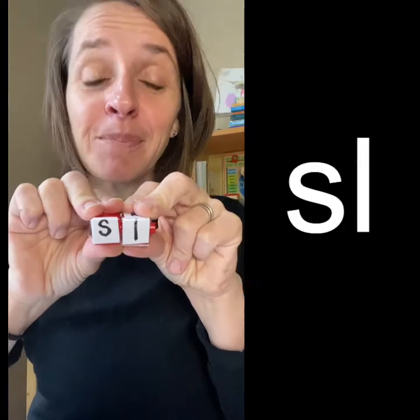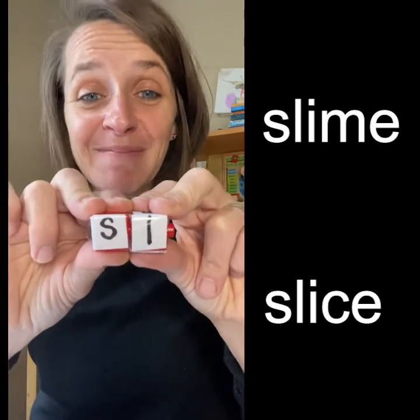Okay, let's try another one. The letter S makes the sound s. The letter L makes the sound l. So now put it together. What do you think it says? Sl, sl. Do you know anything that starts with sl? What about slime? Ew, slime. Or do you like pizza? Can you eat a slice of pizza? Slice and slime begin with sl. Very good.